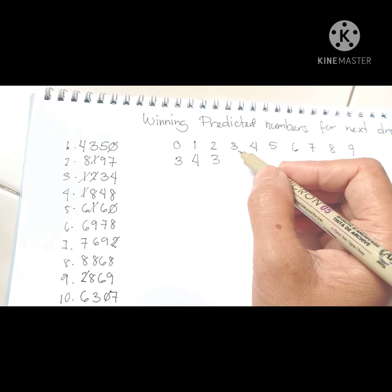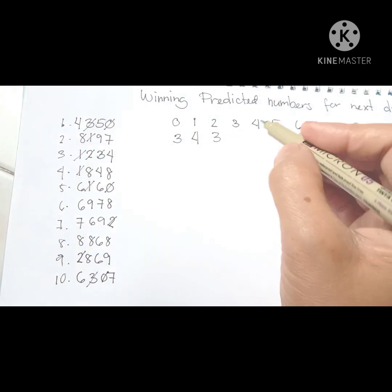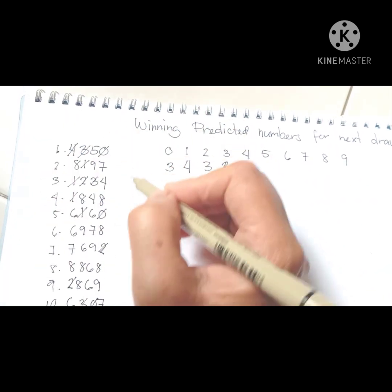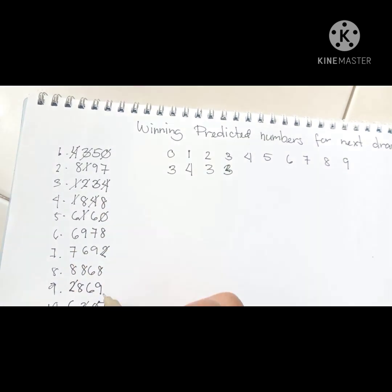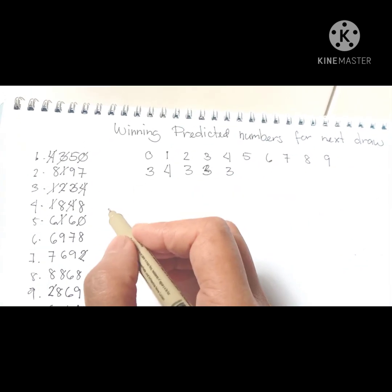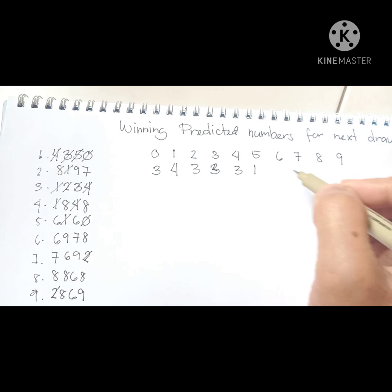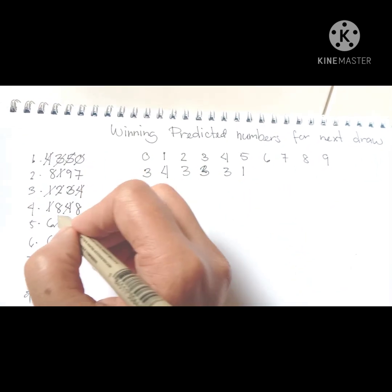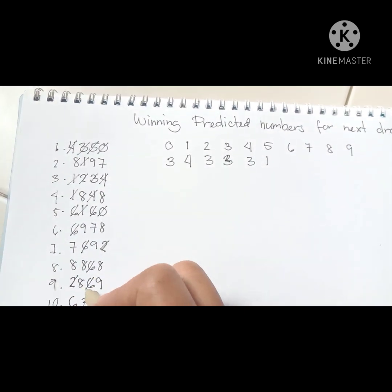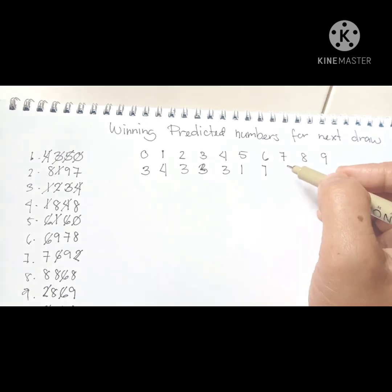So write down 3. Next is 3. 1, 2, 3. Okay, so I'll put a 3. The next 4. 1, 2, 3. So there are 3 under the 4. Then 5. 1. There's only 1. So put it down below the 5. And then 6. 1, 2, 3, 4, 5, 6, 7. Okay, there are 7. We put it down below the 6.